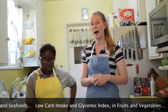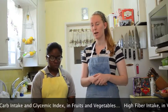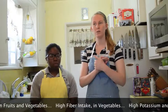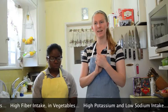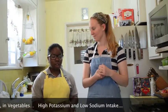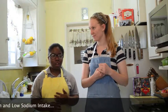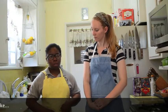Also, it includes high fiber intake, which is really important, and it's found mostly in vegetables. We think sometimes that fiber can be found in grains, which it can, but since this diet excludes that, the high fiber intake does not include grains, and it replaces them with vegetables. And then it also has the higher potassium and also lower sodium intake, where potassium is good for the heart, the kidneys, and other organs.